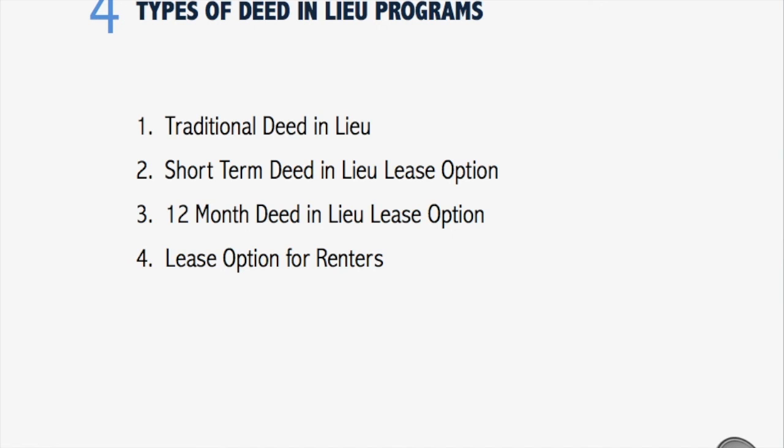Now 2, a short-term deed in lieu lease option. Some lenders allow you to stay in the property for a period of up to 90 days. Depending on your investor, they may allow you to stay in the property without a mortgage payment or a lease payment. You may be required to keep up with the utilities and the maintenance of the home until you leave, and you may even be eligible for relocation assistance when it's time to relocate.